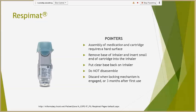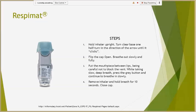And then once the cartridge has snapped into the device, return the clear base back onto the inhaler, and it should not be disassembled by the user. Once it has been depleted, or 3 months after the first use, there's a locking mechanism that'll engage, which will prevent users from using it after its expiry date.